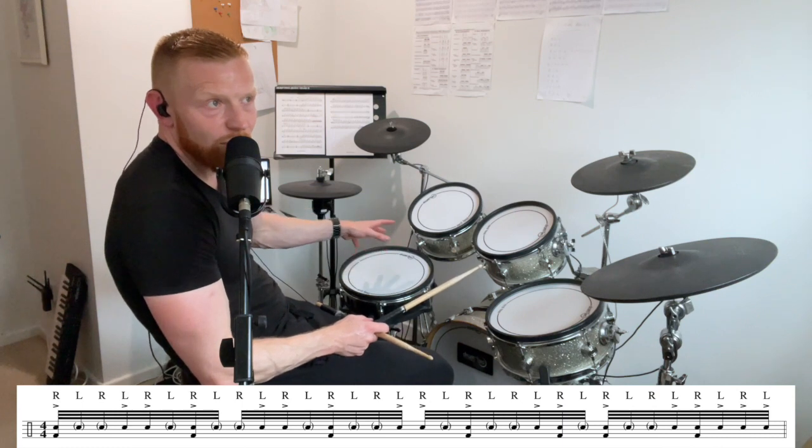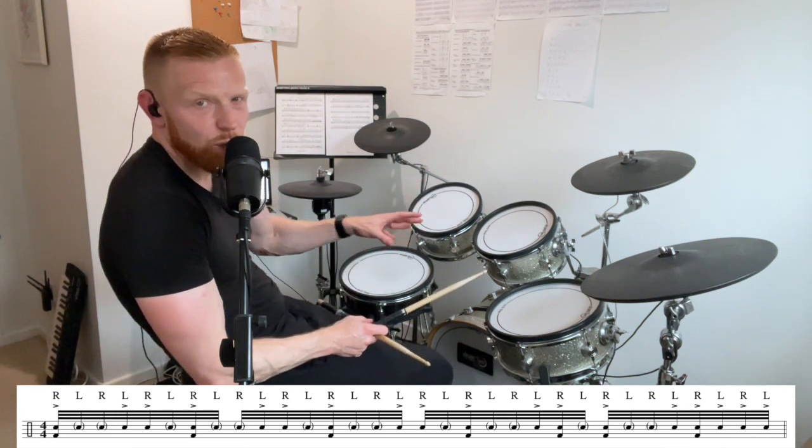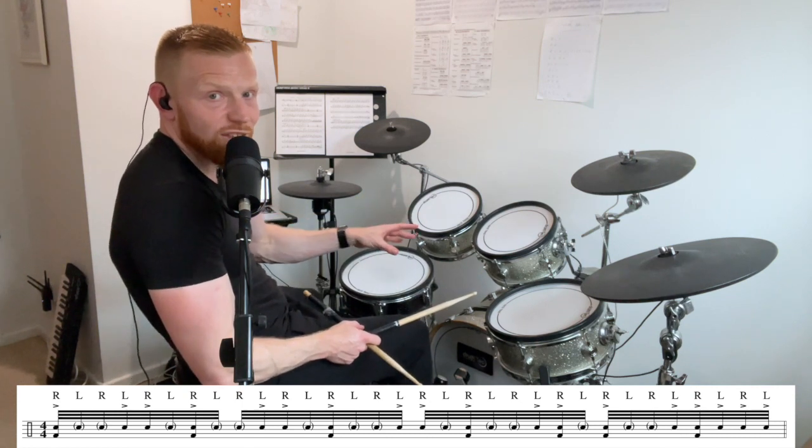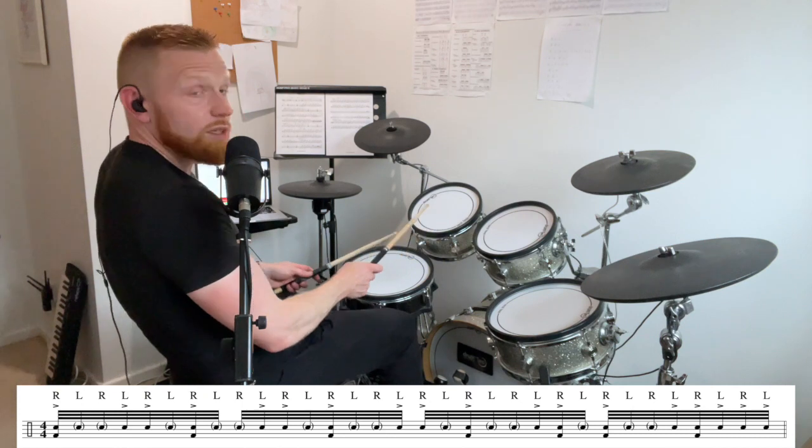I'll play 1 bar of the fill, 1 bar groove, 1 bar fill, 1 bar groove. This isn't the full thing, but just the accent pattern at first, because that's the most important thing. I can't say it enough times. It's a single stroke roll, one stick then the other. So.